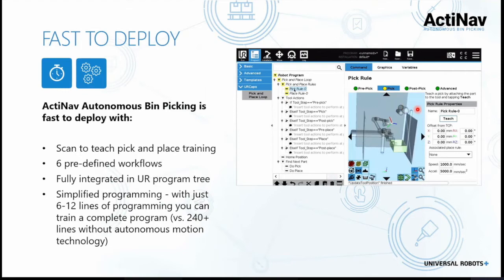calibration points or pieces that you can adjust, parameters. So if you want to make sure you're 50 or 100 millimeters away from your part and come straight down at it, that's where you would do the pre-pick, and similar concept for the post-pick. We'll talk about the 6 defined workflows on the next slide.